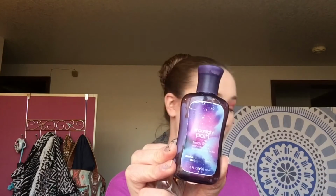and here is another body lotion in Moonlight Path. You can see I've been trying to go through, and I have all these small size samples, and I'm like, I need to start using all of these up. So you're going to see some of those, or travel sizes. Here is a Fresh Pineapple, which is quite old.